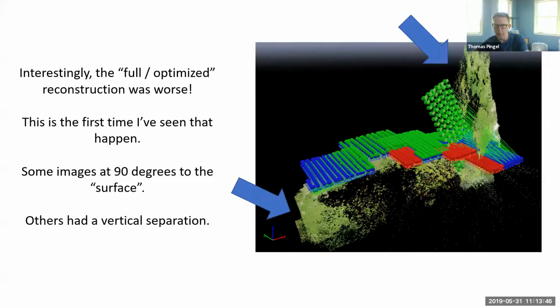Interestingly enough, the rapid stuff processes, I don't know, call it 5 to 8 times faster than the full processing settings, maybe even better than that. That was just to kind of get a quick view of it. But when I ran it at the full processing settings, it actually turned out worse. So you can kind of see how bad the reconstruction was here.